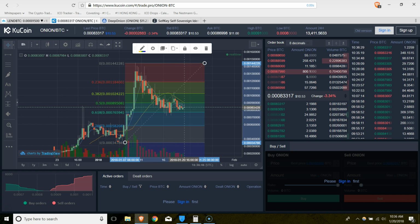It does look like if it does break this area, it could really fall all the way down to the 40 to 50,000 Satoshi range before making another big move. And I'll buy again there too, but I'm not guaranteed of that. So I think picking some up at this level is pretty smart.